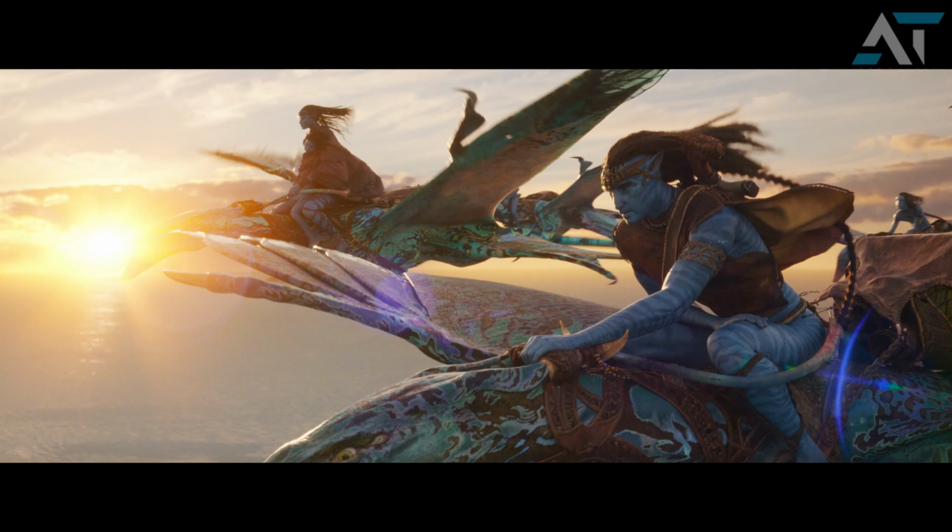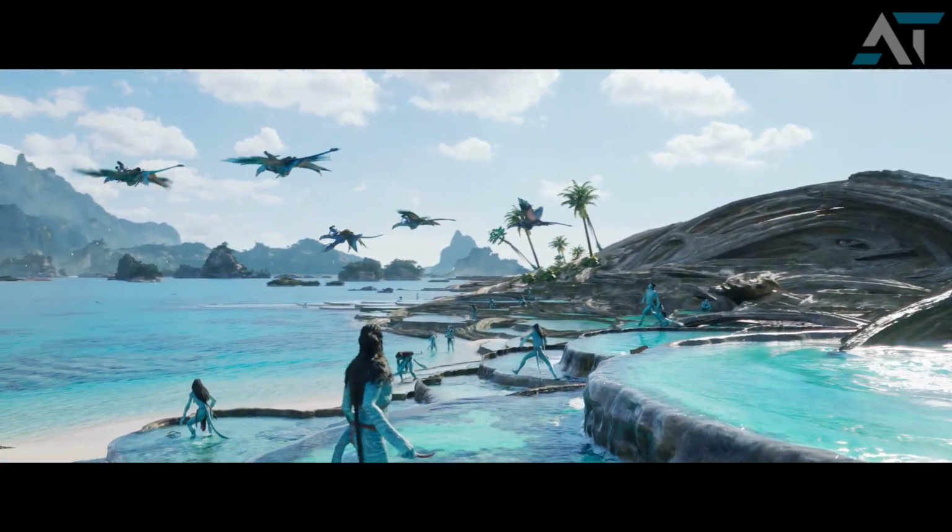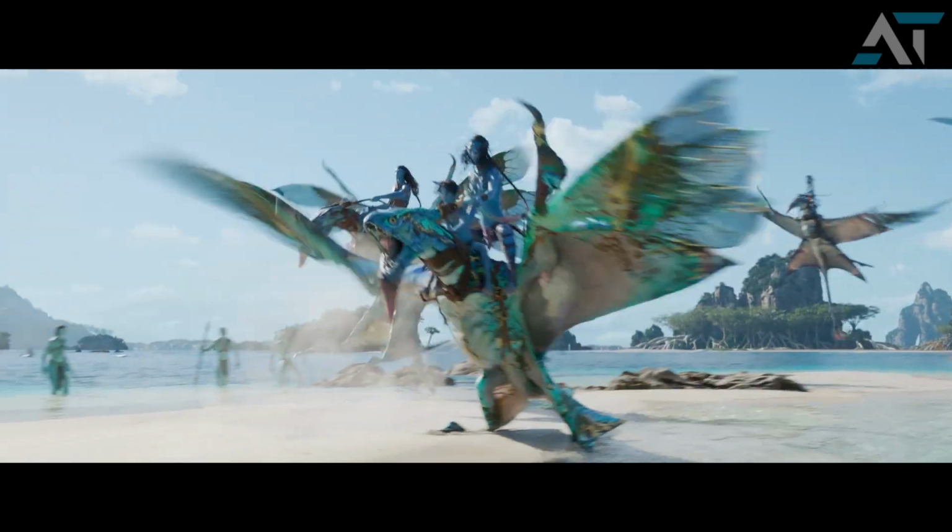The final trailer to Avatar: The Way of Water dropped, and although there are some repeated shots from previous trailers, we got a number of new ones to talk about.